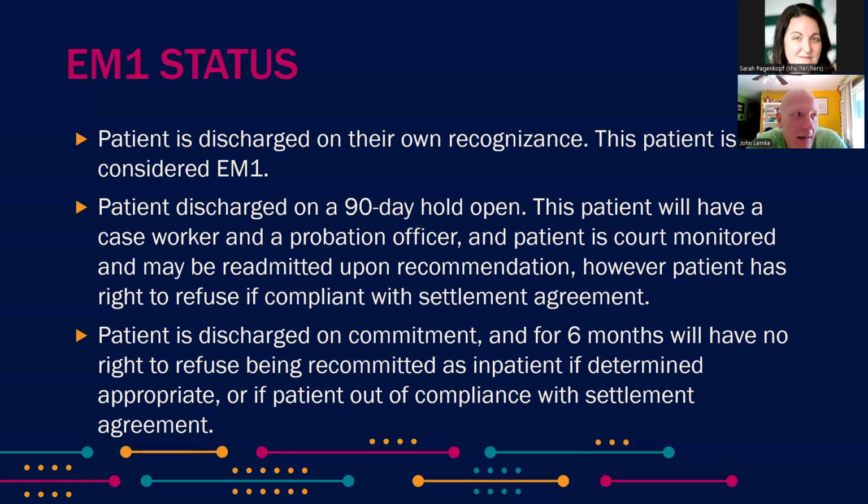But then otherwise, they have their own personal freedoms. They just need to behave for the 90 days. A caseworker will be assigned in this case. However, they'll have minimal involvement. The key thing with the caseworker is the onus isn't on you to share information with the caseworker. They would need to be the ones to request it. And usually what they'd be requesting is just to let them know if a patient no-shows for an appointment.